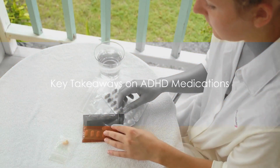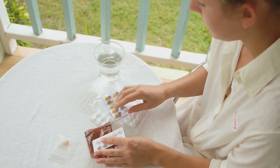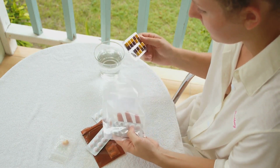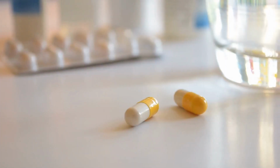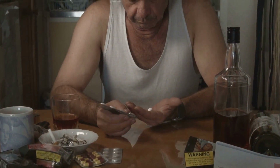We've taken a whirlwind tour of ADHD medications, but what are the key takeaways? First and foremost, ADHD medications fall broadly into two categories: stimulants and non-stimulants. Stimulants are often the first line of treatment, and they work by increasing the levels of certain chemicals in the brain that help with focus, attention, and impulse control. Non-stimulants, on the other hand, may take a bit longer to show effects, but they can be a good alternative for those who can't tolerate stimulants or need round-the-clock symptom management.